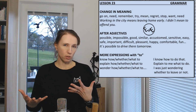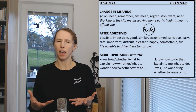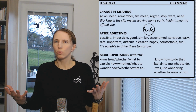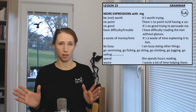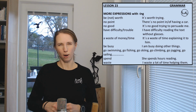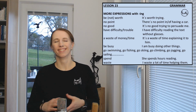Some other expressions with to can be mentioned here, like I don't know how to do that, or I wonder how to play with that. And there are also many expressions with ing, and some of them are very frequently used. So try to remember at least 3 or 4 of these. It's worth trying.